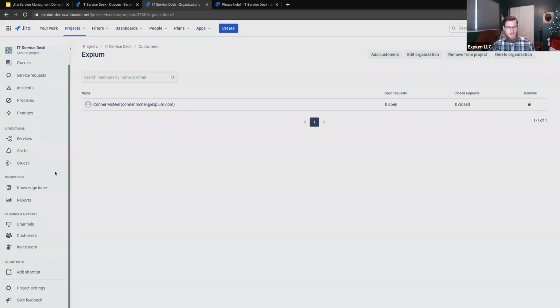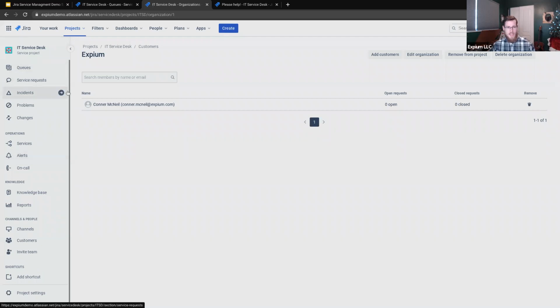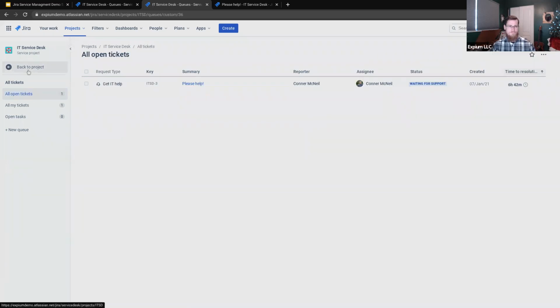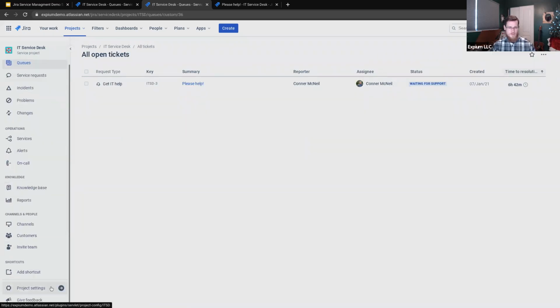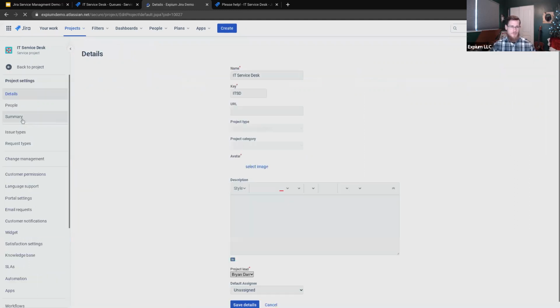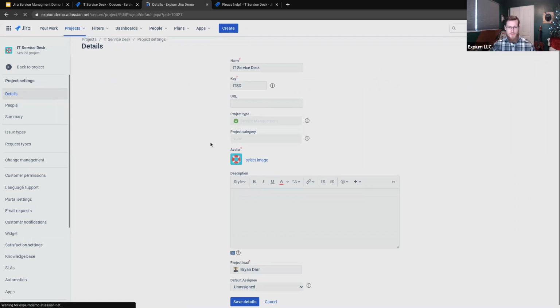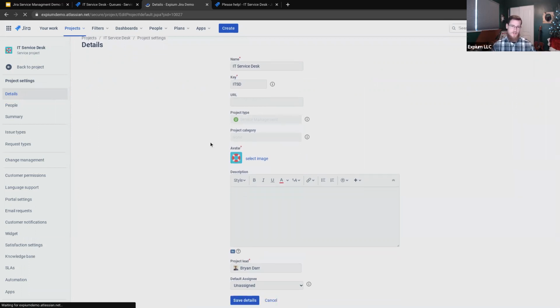So, all right. So that kind of covers the agent side of the world. And this is kind of where most agents are going to be living and working on tickets. But down here at the bottom, we're going to dig through kind of the more project admin side of the Jira Service Management tool. So back in here, you'll see, if you use Jira, you'll be familiar with some of these sections. Details is going to show you kind of the general details of the project, your project name, your project key, things like that.